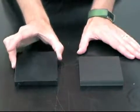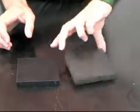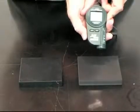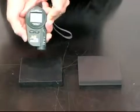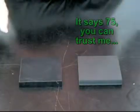I have a piece of aluminum and I have a piece of styrofoam. These two pieces are both painted black, and they're supposed to look very similar, but they're going to have very different thermodynamic properties. I can check their temperature here. I have a little remote temperature sensor, and this says this is 75 degrees, and this is 75 degrees. So they're exactly the same temperature.